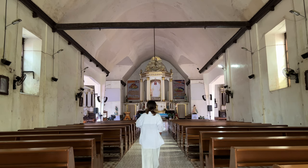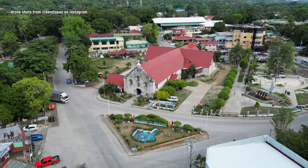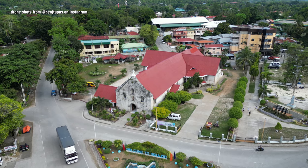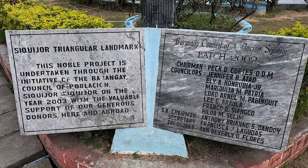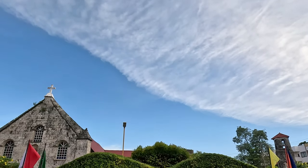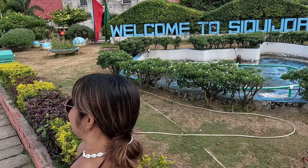St. Francis of Assisi Church is an old Roman Catholic church located in the municipality of Siquijor. It is the first and oldest parish founded in the province and from which other churches in this island were founded. It is also known as Siquijor Church. This church has a very simple facade and is constructed from rough whitish coral stones. Also guys, this church is about 5 minutes walk from the Siquijor port and in front of it is a small park where you can also see the welcome to Siquijor signage and definitely a perfect location for taking pictures of this church.